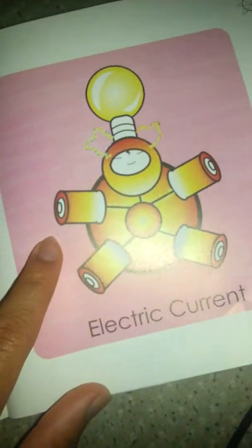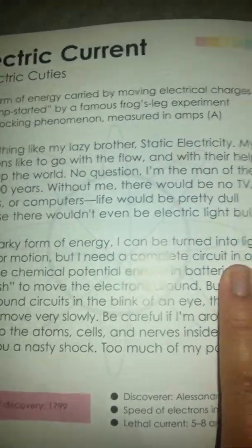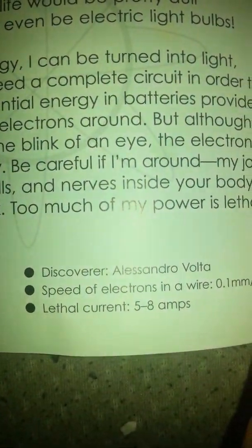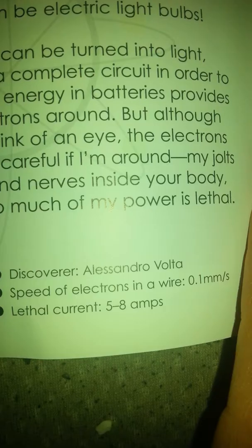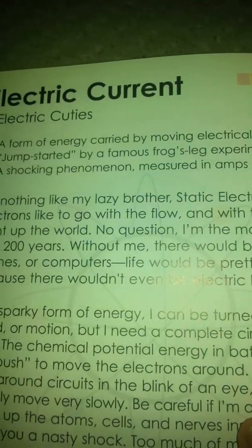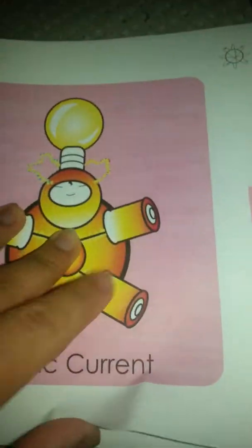Now electric current is the one that powers our stuff today, right there, see? I don't want to get destroyed. Right there, speed of electrons in the wire 0.1 millimeters a second. Lethal current 5 to 8 amps. You measure in amps, which is A right there, which has on that fan right there 42 amps. So it's measuring amps.